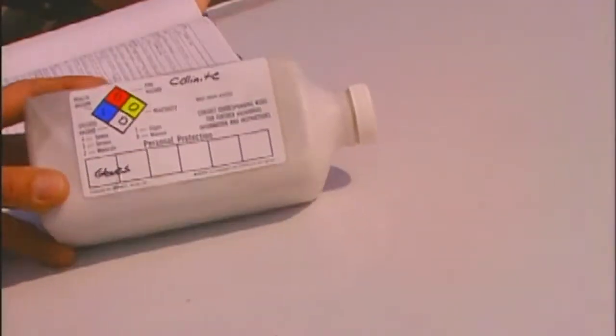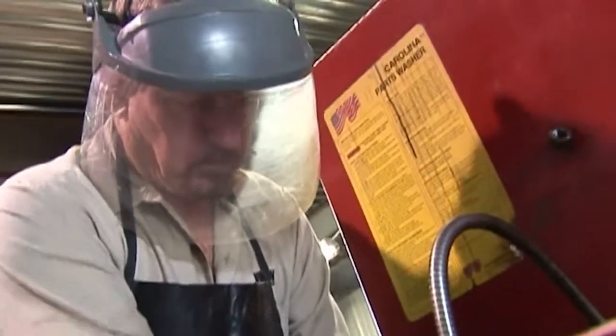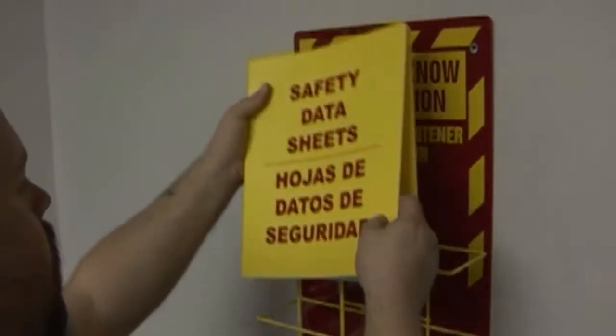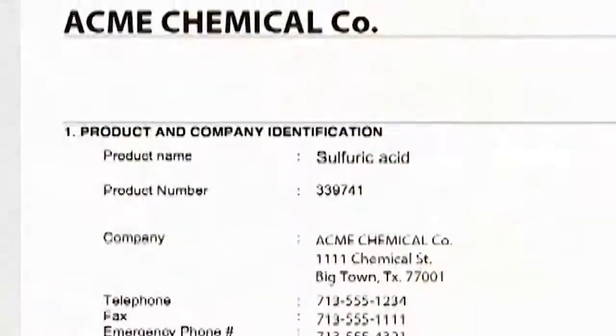Before using any chemical, always read the label. Make sure you are adequately protected by using the appropriate personal protective equipment. If you don't understand, ask your supervisor. Safety data sheets are required for every chemical used and must be accessible at the work site at all times.